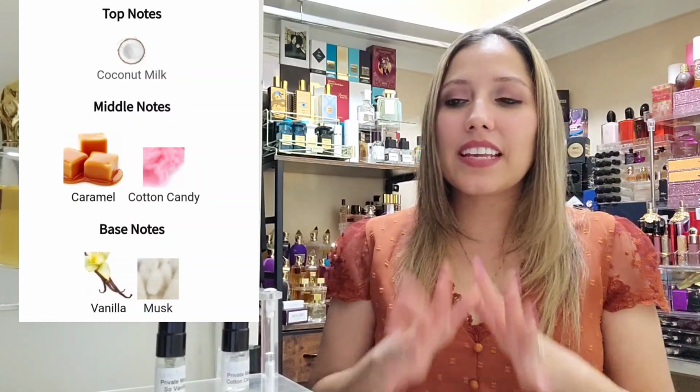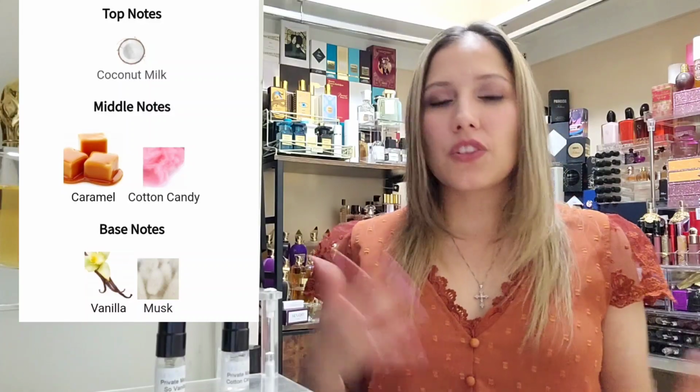So Cotton Candy, I did wear this alone. I wore it with an unscented lotion. I do like to pair most of my strong, beautiful vanilla fragrances with unscented lotion or a very light lotion. So that's what I'll show you at the end of the video, actually, my lighter fragrance lotion pairings. In the top for this fragrance, we have coconut milk, caramel, cotton candy in the mid. In the base, we have vanilla and musk. So very simple structure, but beautiful.